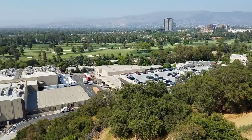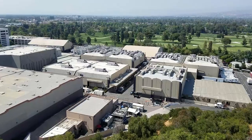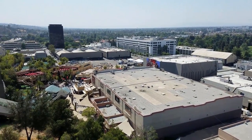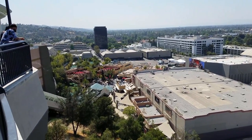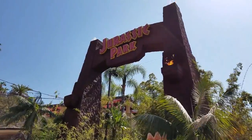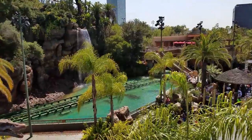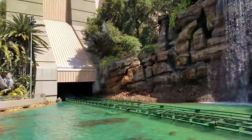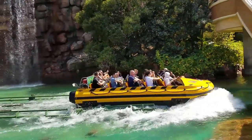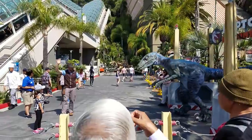Universal Studios Hollywood is very different from its Orlando counterpart. One half of it is at the top of a hill, and what you see down below there is the other half, which includes the actual working sound stages and one of everybody's favorite rides, Jurassic Park. It also has one of the longer lines around.